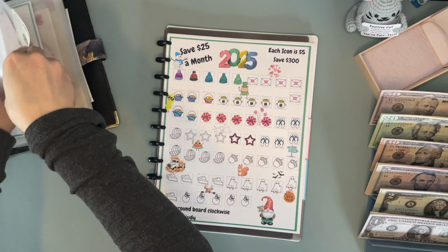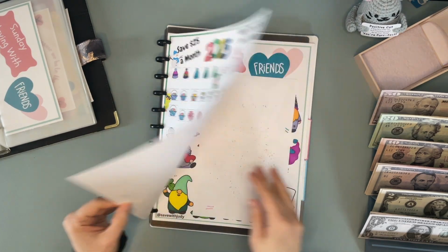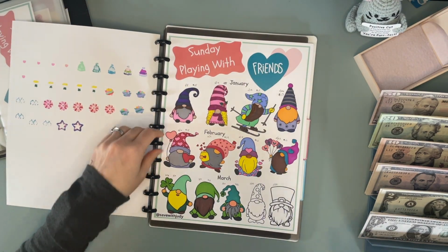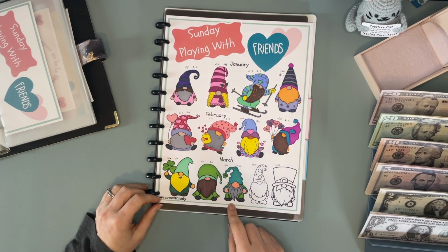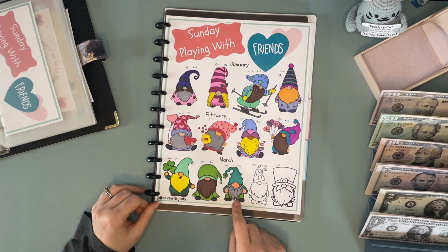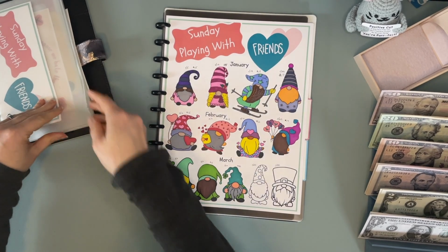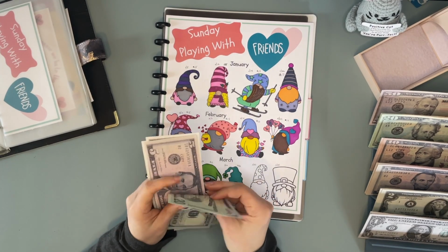Such great progress. And then up next, we've got our Sunday Playing with Friends Gnome Challenge, also from Judy at Save with Judy. And we got this cute little gnome down here, which is what she did last Sunday. So I'm gonna save $12 for this one.